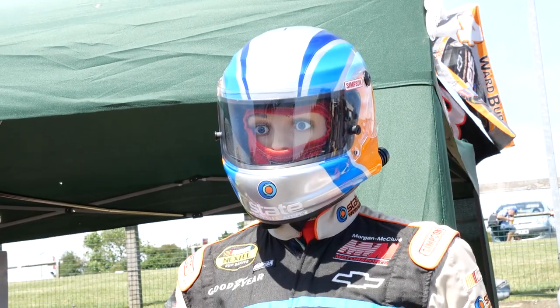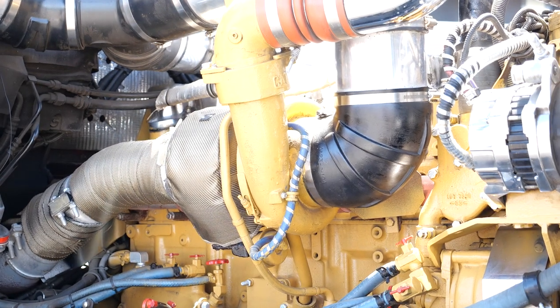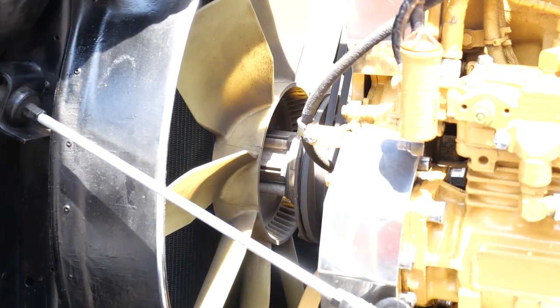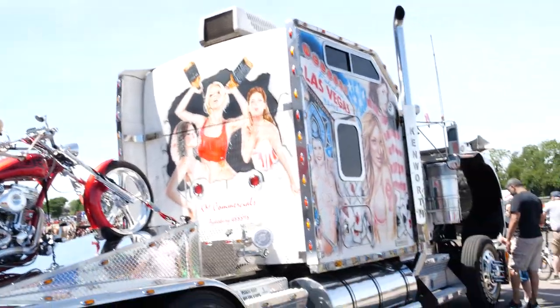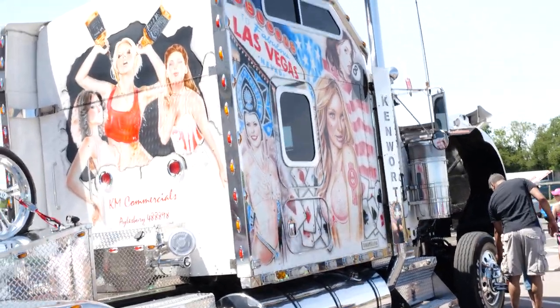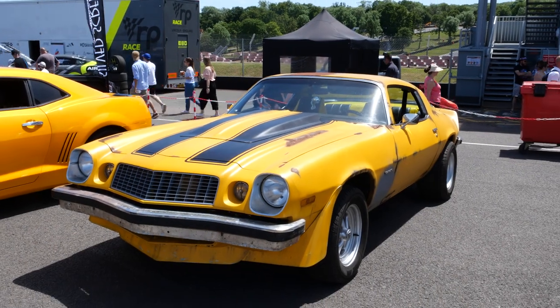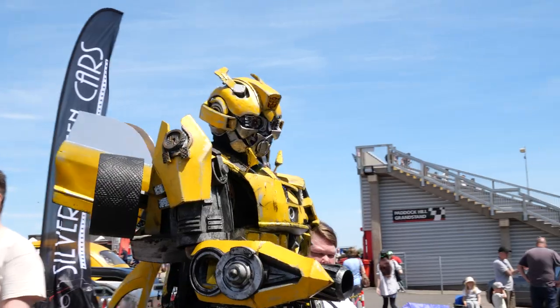She's terrifying. That could be the biggest turbocharger I've ever seen. Look at the size of the radiator fan. I can imagine this truck offends lots of different people on so many levels. Any second now, it's going to turn into a giant robot. Any second now. Any second.